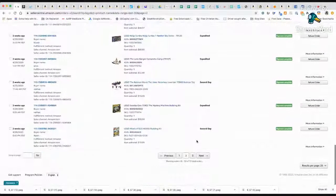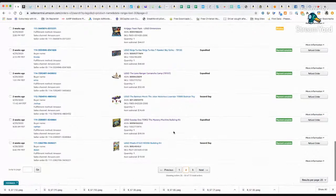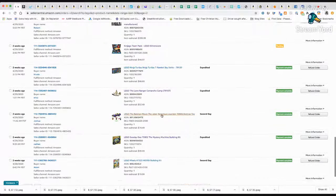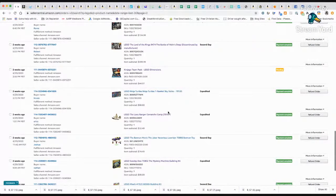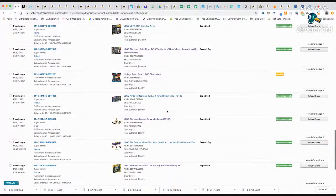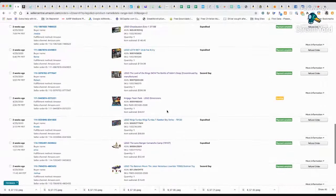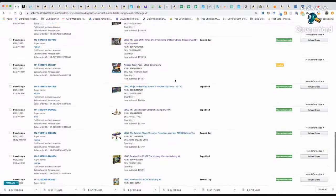All right, we'll start at the bottom. $19.99 for this Hoogie building set, $99.99 for this Mystery Machine, $74.49 for the Joker Notorious Rider, $52.49 for this Comanche Camp, $68.60 for the T-Rocket Sky, $44.97, the Ninjago Team Pack. Oh, here's a nice one, $399.99. So finally one that's over $100. Lord of the Rings, $399.99.